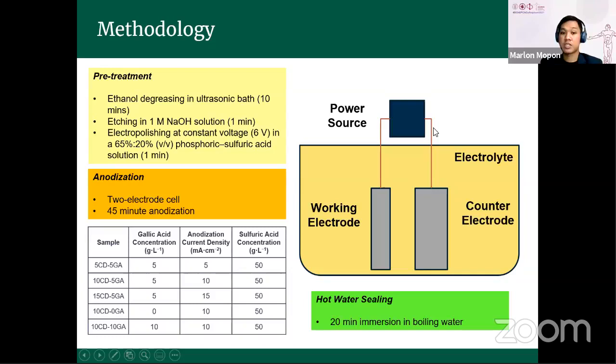So the anodization ran for 45 minutes. And then here on the table on the lower left side shows the combination of gallic acid concentration and anodization current density that we used. After anodization, we used hot water sealing to seal the sample. Hot water sealing basically closes the pores that are formed during the anodization process. All of the samples were sealed for 20 minutes in boiling water.